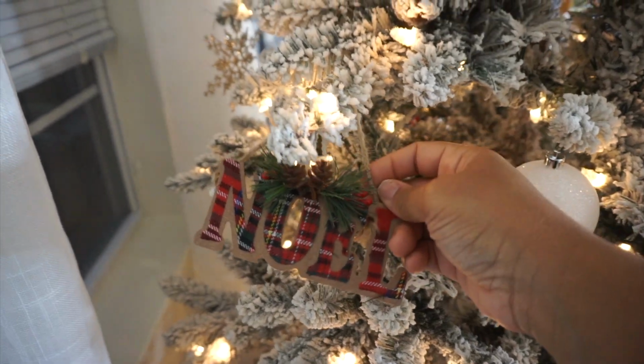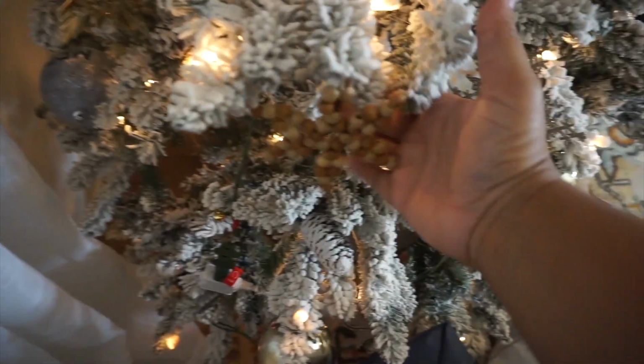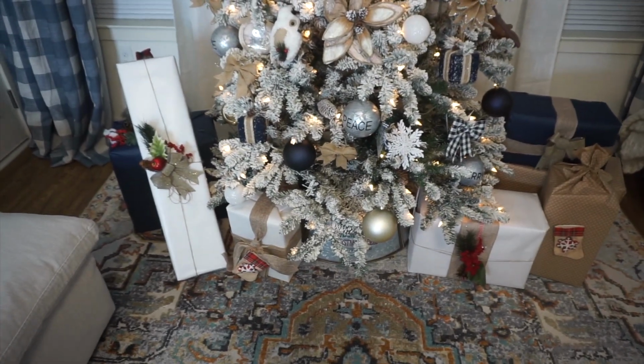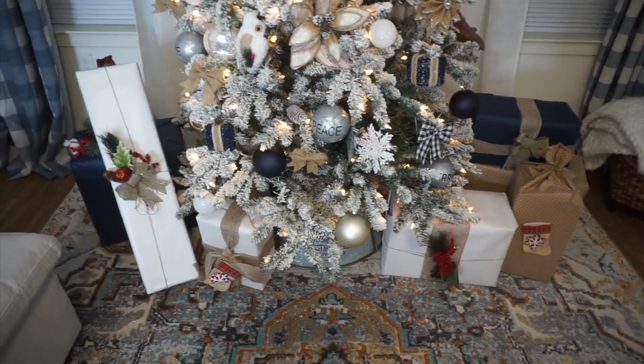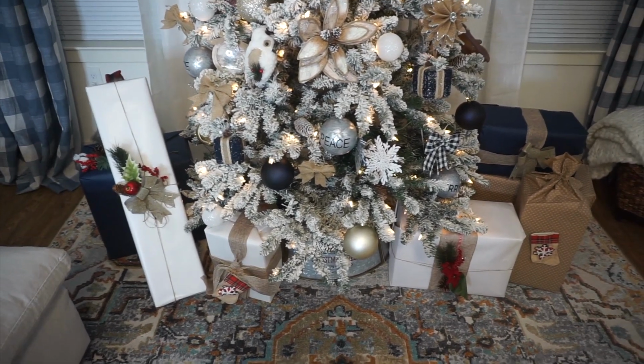These are from Dollar Tree. I love these. They say peace and Noel. So I got a lot of stuff like that. These little wooden ones are also from the At Home store. All of these faux presents I made are empty Amazon boxes, and I got all of the wrapping paper from Dollar Tree, believe it or not.